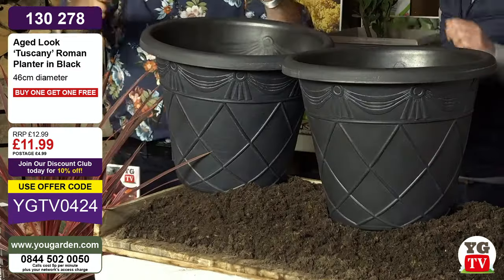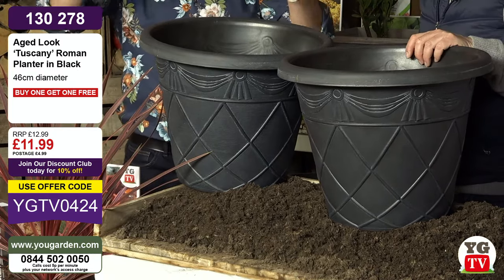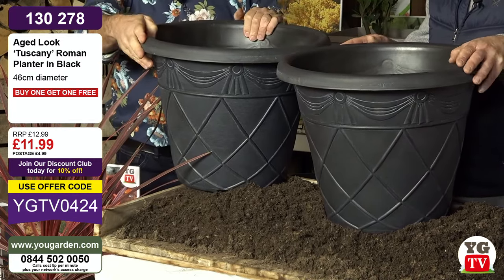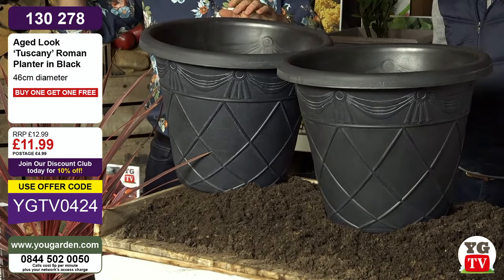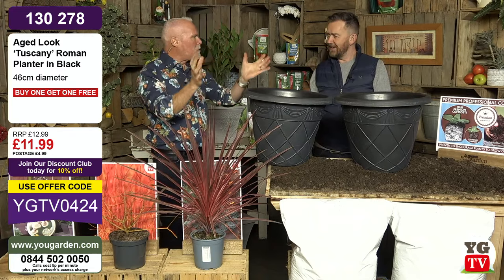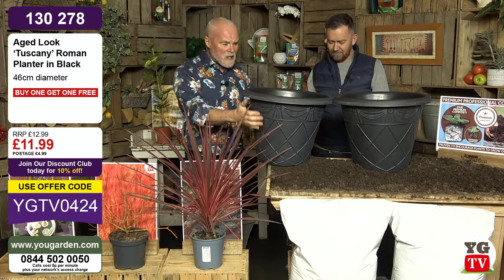And also another good thing about these type of pots is terracotta pots wick away the moisture, so plants dry out a lot more quickly in terracotta pots. These conserve the moisture as well, which is good. And also on terracotta pots, eventually you can get all that green mould, or green algae rather, on the outside that looks really unattractive. That won't happen with these. These are always going to look superb.